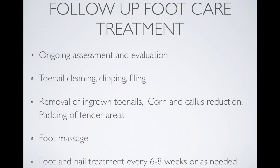We'll also massage your feet, and again, we do this every 6 to 8 weeks, and you don't have to book an appointment with us if you are on the foot care program with this facility.